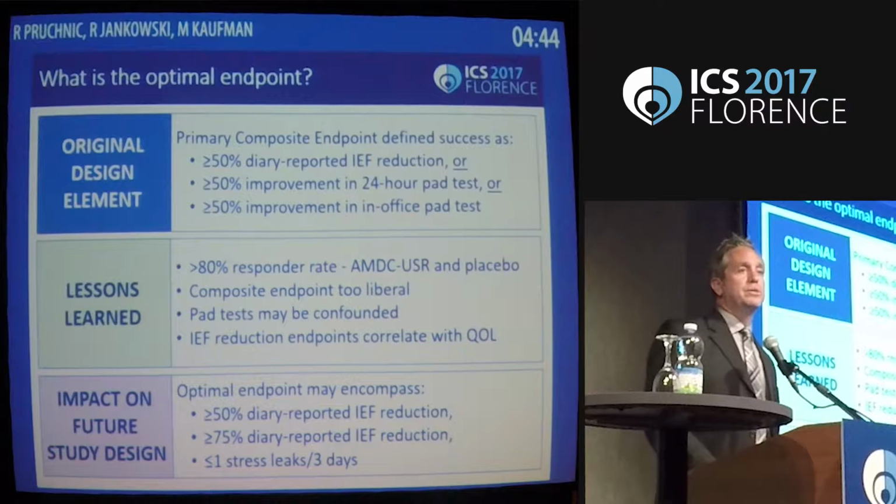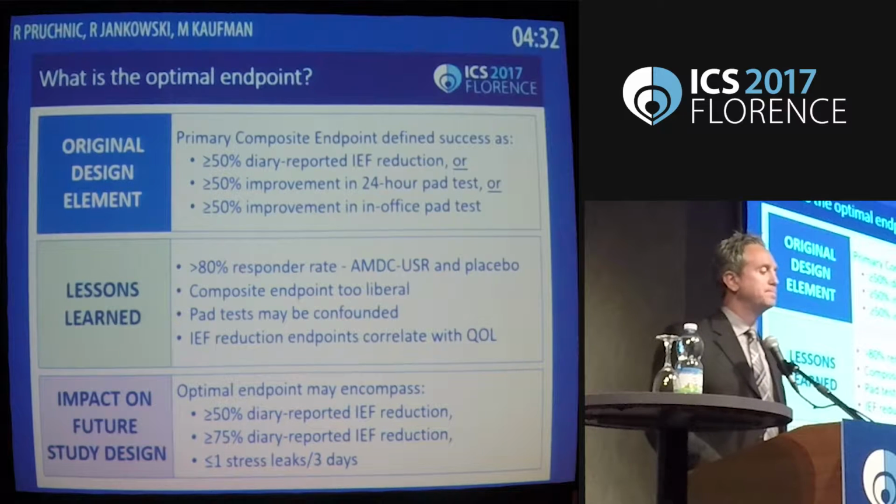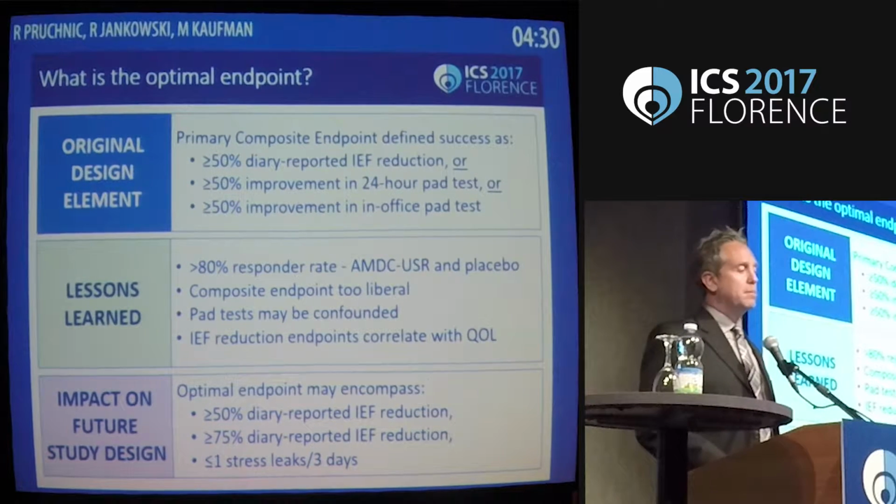So the endpoint. When we started this, we looked at the endpoints that were used in the device regulations, because that was really what was out there. So we looked at the 50% reduction in incontinence episode frequency. We also, throughout the program, looked at pad weight, both in a 24-hour and also the 1-hour pad weight. So when we designed the study, the concept was a patient was considered to be a responder if they met the criterion for any one of these.